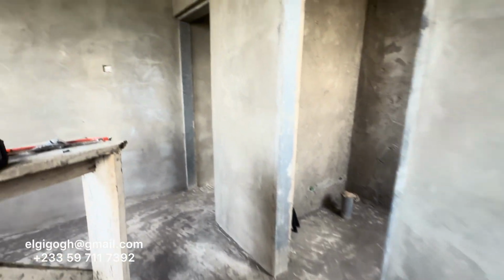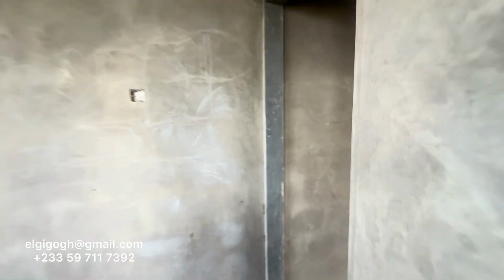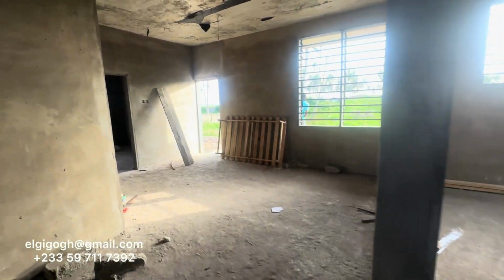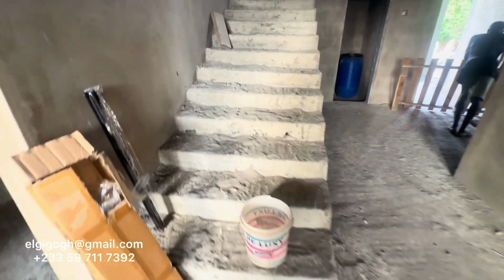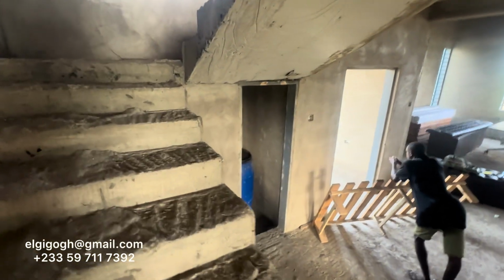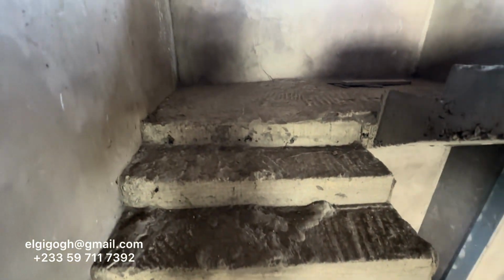So if you like this design, you like to have a similar design, you can send me an email. I'll put you through our architect, to design your own space for you. So that is the dining, and from here we go upstairs, which leads us to an extra 2 bedrooms and then 1 bedroom, which is the master bedroom, which you'll be seeing very soon.